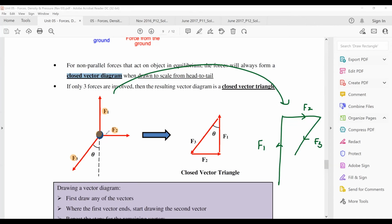Now, what you learned in the first chapter was that if there are a number of forces acting on this object and I asked you to find the resultant, you draw the vectors from head to tail. Any gap that remains is actually your resultant. The direction will be given from the first point to the last point. If this one is your initial and this one is your final point, the direction of your resultant will be like this. This is your FR.